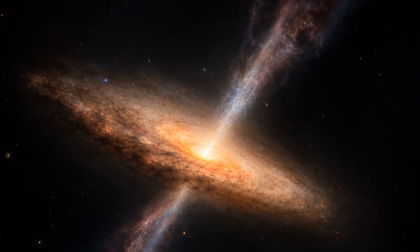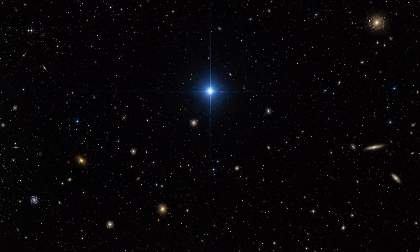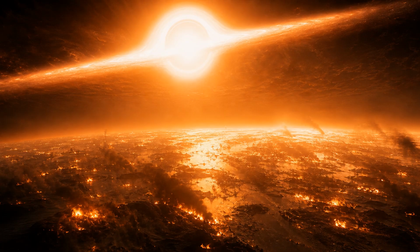A quasar shines because of the chaos around it. Gas falling inward forms a swirling disk, heated by friction to millions of degrees. Ton 618 pours out more than 100 trillion times the energy of our sun. We can see it clearly from over 10 billion light-years away, almost all the way across the observable universe. If you placed it where our nearest neighbor star is, it would shine brighter than the noonday sun and cook the Earth in an instant. A single object, outshining a trillion stars.